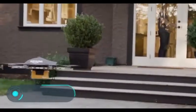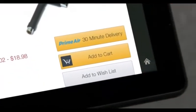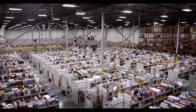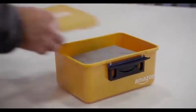Amazon Prime Air. Amazon began using small drones to send small purchases to customers in the UK in 2016. And this can be considered a major breakthrough in the use of drones. At the moment, the drones deliver purchases weighing up to 2.3 kilograms, and they do so in half an hour.